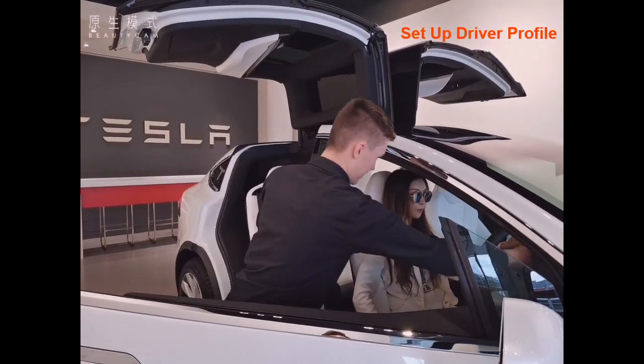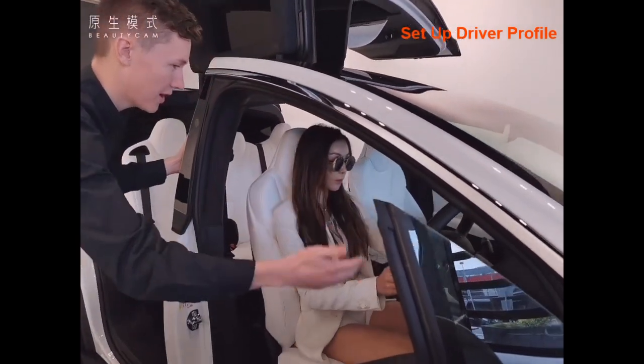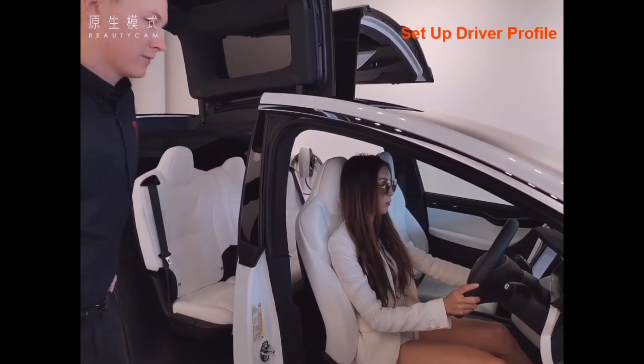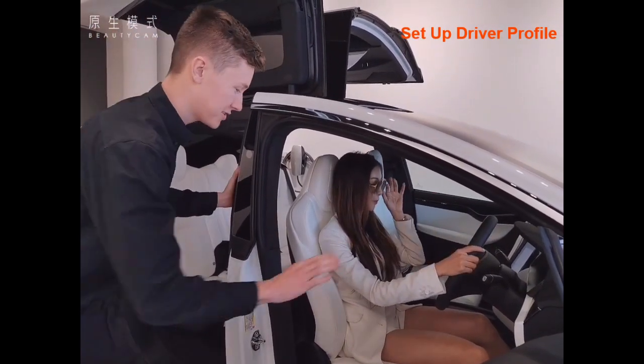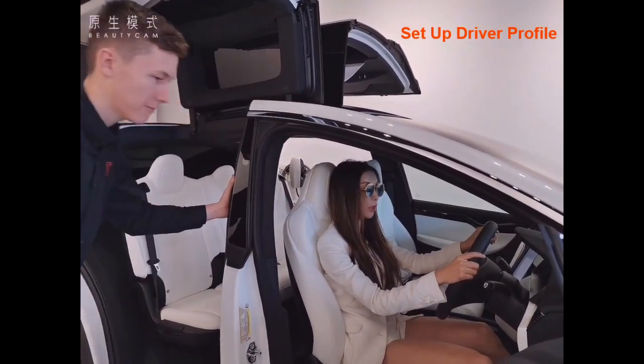Just that, it's underneath the indicator. This is the one here, if you want to bring it in or out or up and down. Oh, that's so cool. That's good? Yeah. And then just tap your foot on the brake to shut the door, just on the brake pedal. Yeah. Tap.